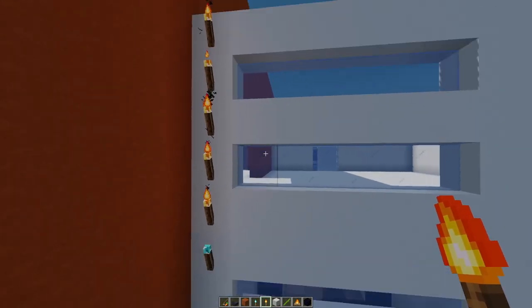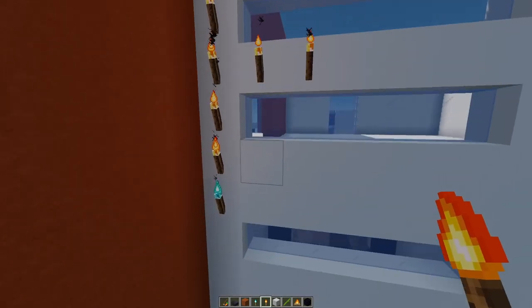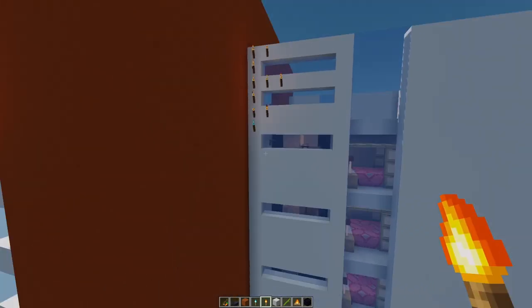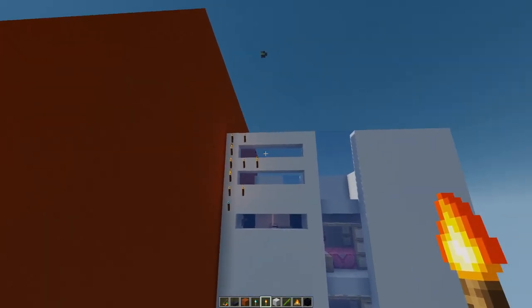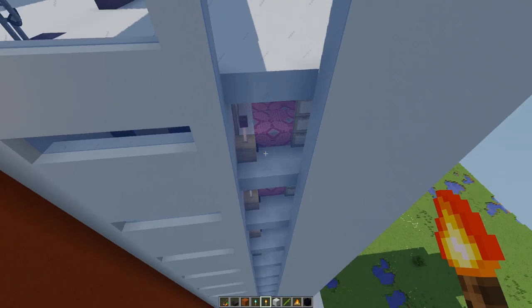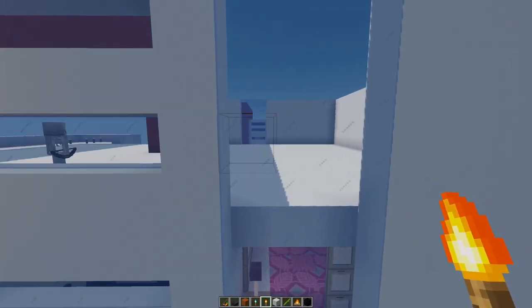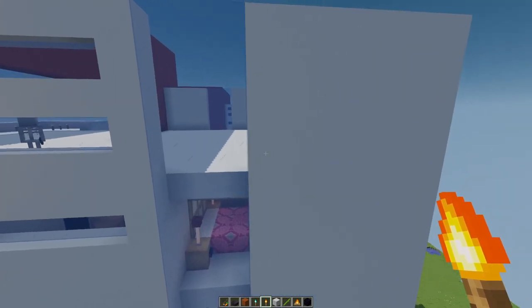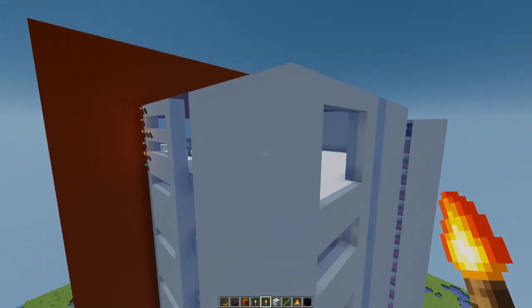And then along here, you're going to build these two windows that are like that, and they're made out of the stained glass panes. They're actually the same width as that window, but they're spaced a little differently. Okay, then you're going to build this right here, and then you're going to continue the 3-wide glass block wall all the way to the top of that. So that's 5 more blocks. And then same thing with the white concrete all the way around.